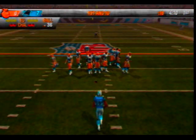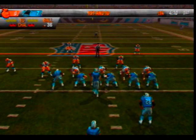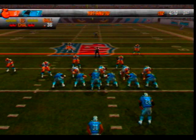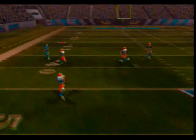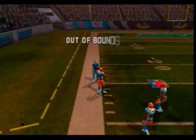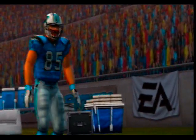First ball on their own 36. Ball on the 36-yard line. Get it up! So we're going to take it. Turn it up! Let's turn it up, D. Long throw. So it could have been a long gain, simply becomes second down.